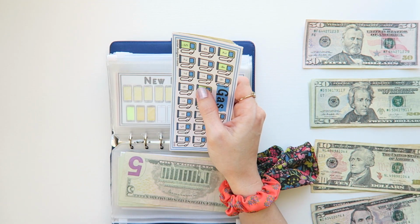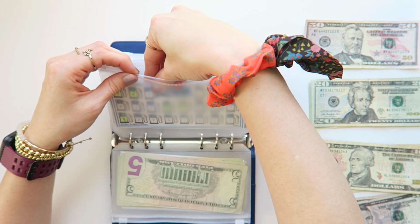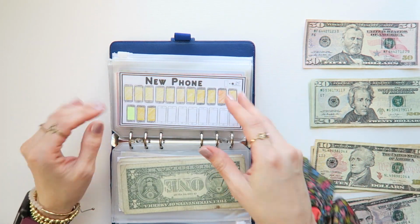I am definitely a prepper by title, but I'm not a live-in-fear type prepper. I just like to be prepared just in case. It's not a matter of it's going to happen. It's more of a matter of, just in case, I want to be ready.